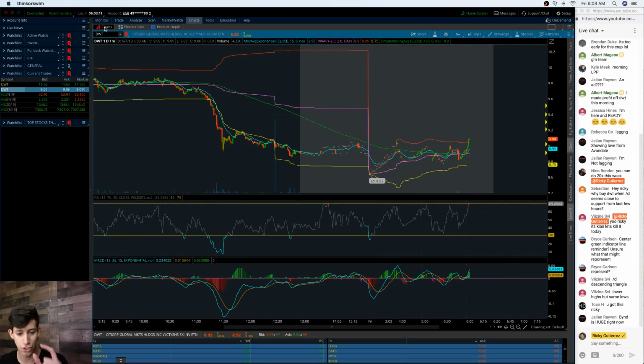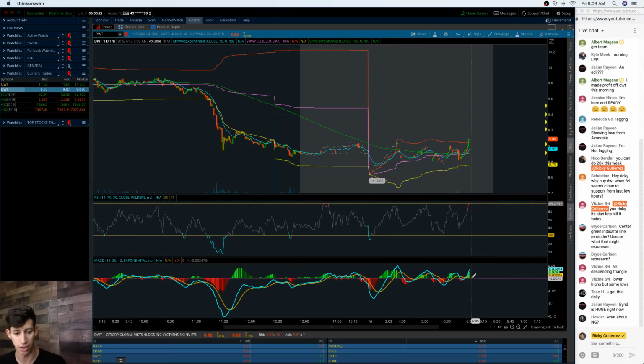Not to chase the dollar value, right? But to understand that, looking at the RSI, looking at the MACD, does it make sense to sell your position? If it does, take action. Does it make sense to buy your position? If it does, then take action, right?